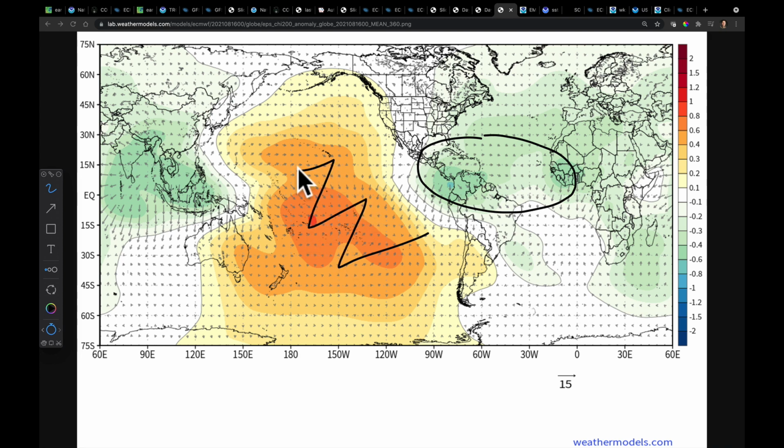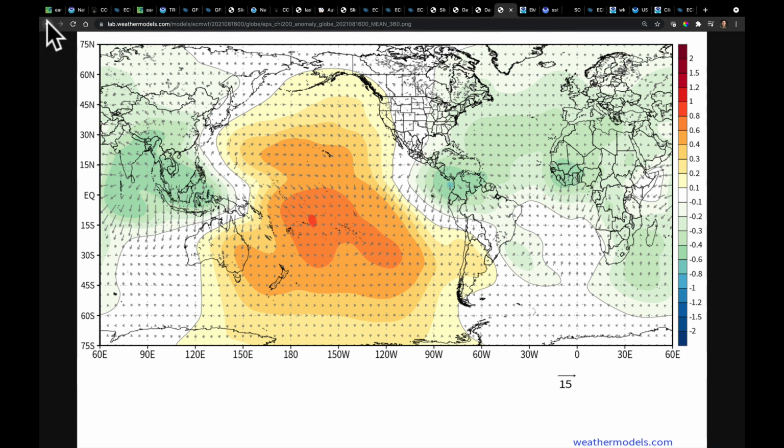All the subsidence is here. But this does mean the MJO is making a progression through phases 3, 4, maybe even over to phase 5. But as long as we keep the upper level suppression here, we have better chances of having rising motion. And what I'm basically translating this into is the tropical season is going to stay relatively active for a while.